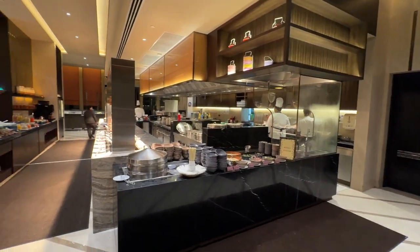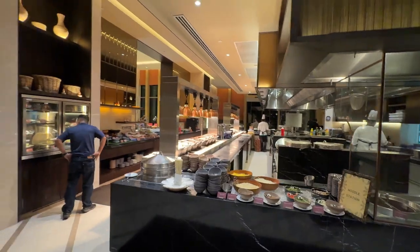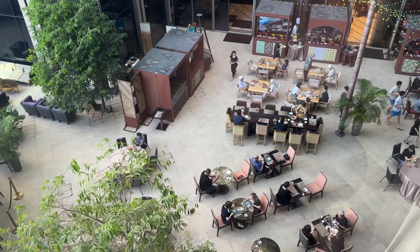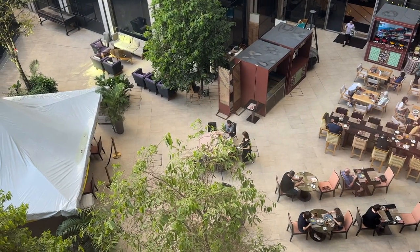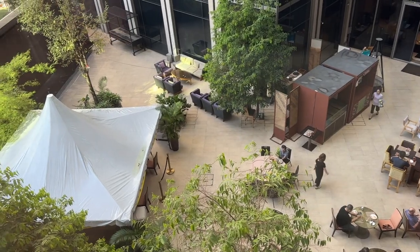The breakfast begins from 6:30 a.m. till 10:30 a.m. daily. So the outdoor may be a little dark if one comes for breakfast too early. The best time to enjoy breakfast at the outdoor is 7 a.m. onwards, and one need not worry about the seating as this place is really huge.